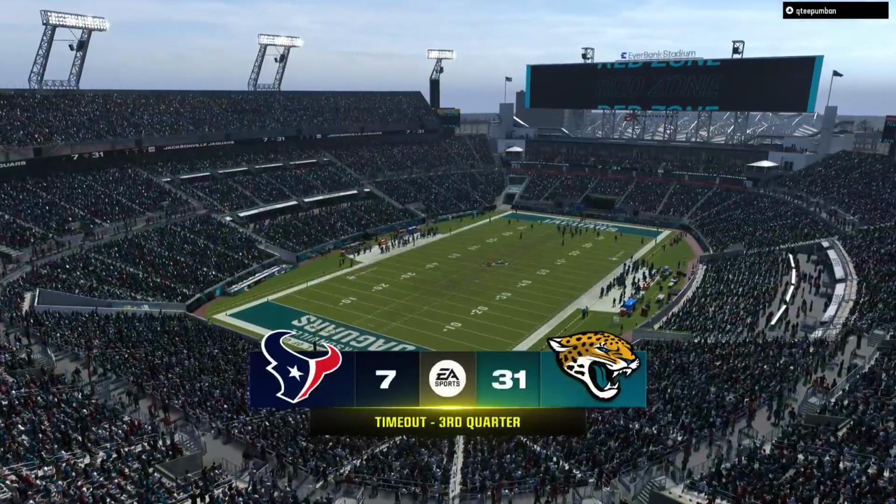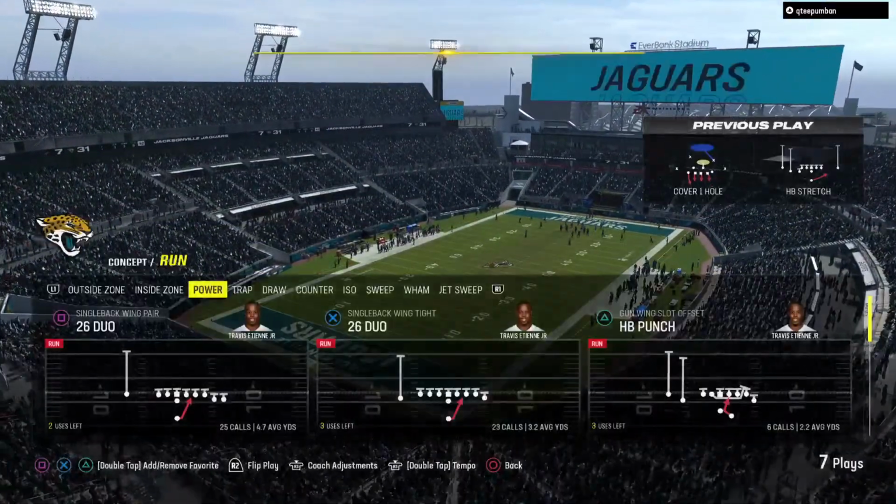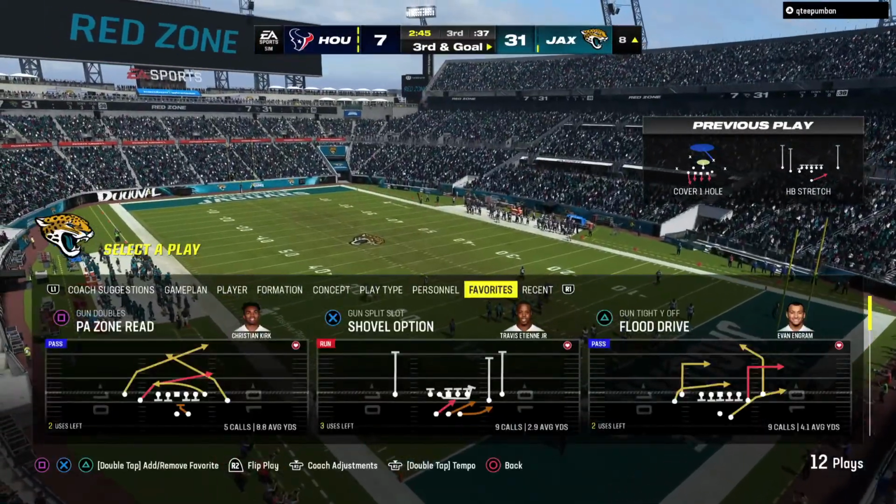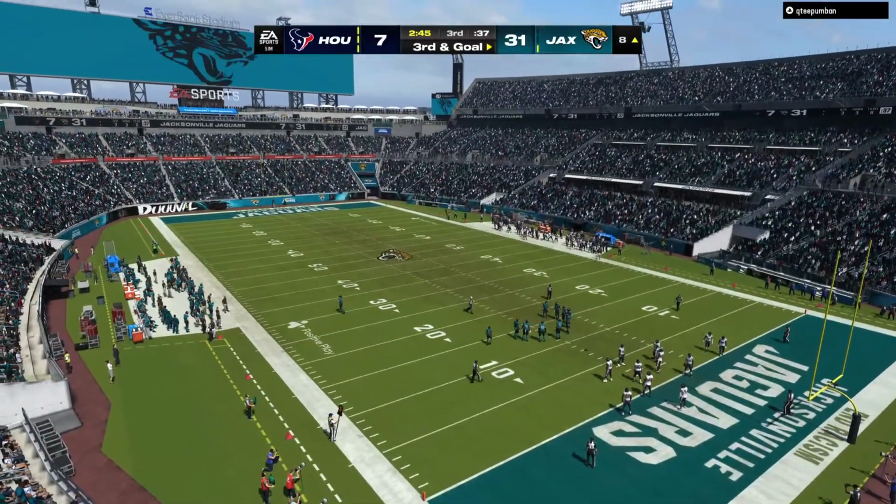Now whistles come in. We're going to get a timeout here by the offense. And that's going to leave them with just one timeout remaining still in the 3rd quarter. We'll see if that comes back to haunt them. We'll be back.